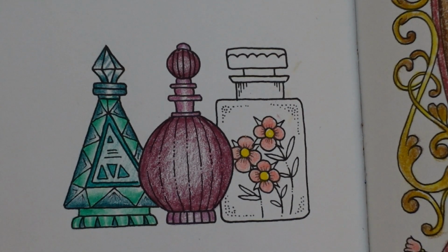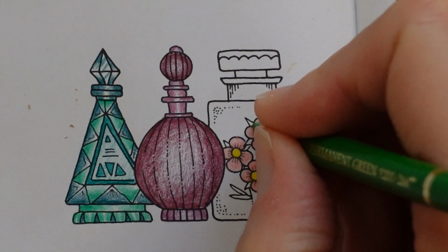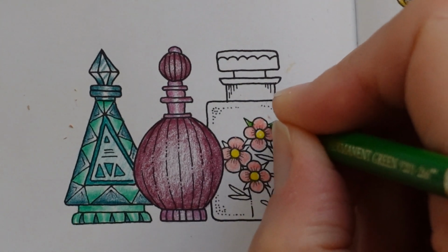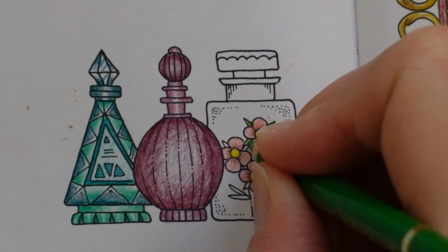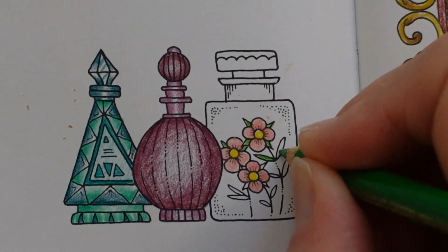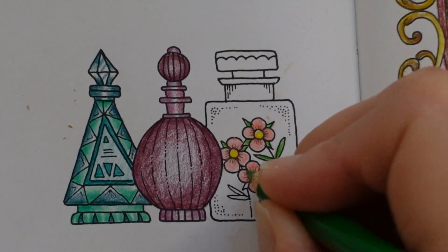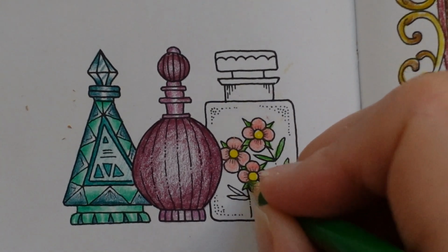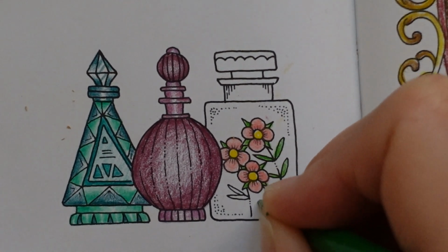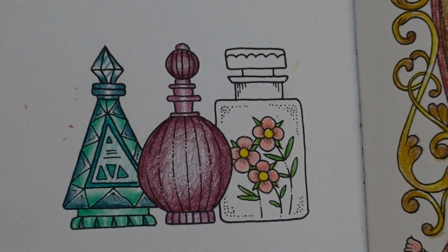I'm going to use the permanent green for the leaves. Permanent green. And again, you can try and fade it towards the end of the leaves if you want to, but if you're more comfortable with just blocking it in, do so. As I say, it's so hard to see. Okay, I think I'm going to do the bottle in a blue.